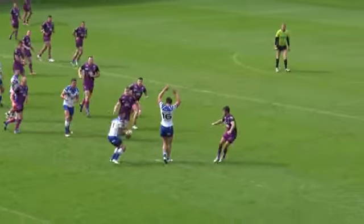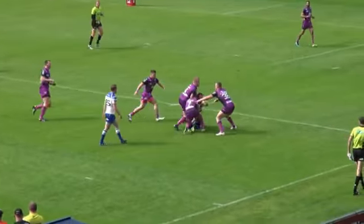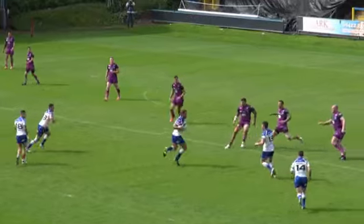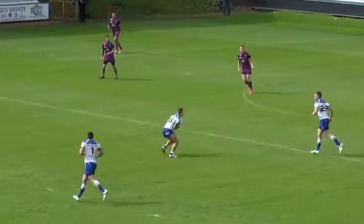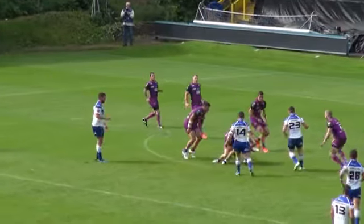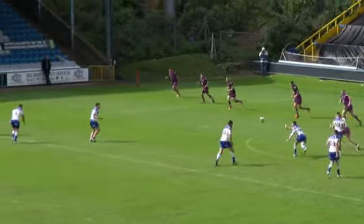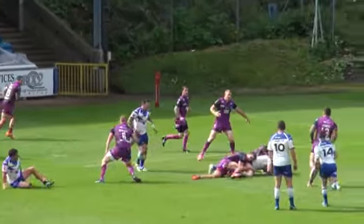I don't know. But Halifax are bringing it wide again here and gaining no metres despite everything they try. Indeed they are. They're good passing, but only lateral passing there. And here come Halifax on the 20, that's a great ball away. And Halifax the first chance to really attack. Here come Halifax attacking down the left.